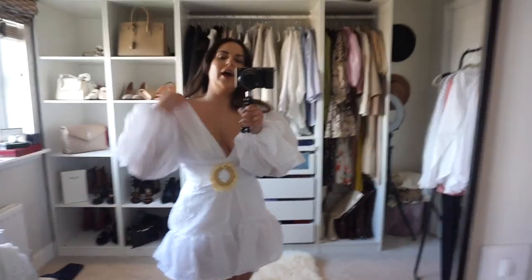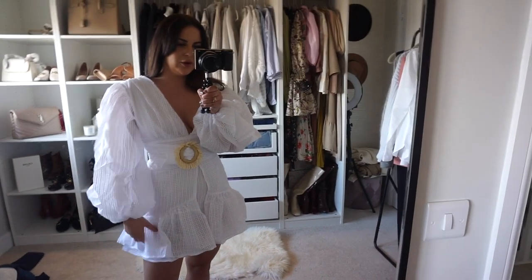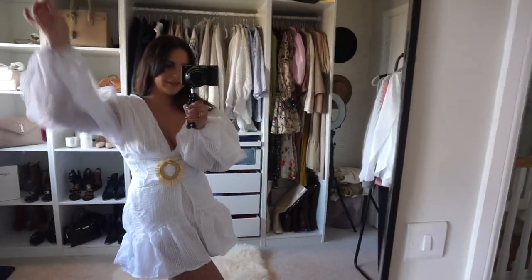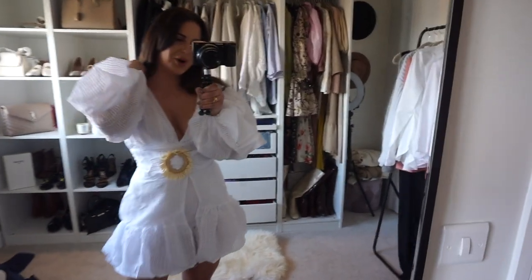And in the mirror angle, I always think the shape of things come out a little bit better in this mirror, but the lighting is better over at the window. So you can see how dramatic these sleeves are. Like, I want to be on holiday with some maracas. Just the perfect summer holiday dress.